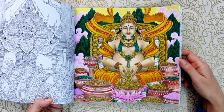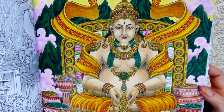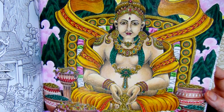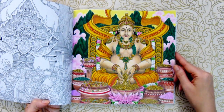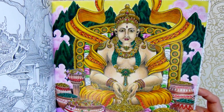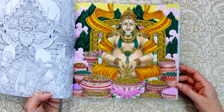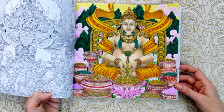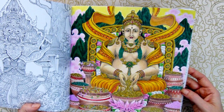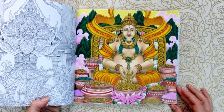Also the white gel pen, of course, for all these patterns in white, and all highlights for gemstones, and little bit of gouache for the clouds and also to cover black lines on the god. On the whole, I'm pleased with this picture. I can't say that I'm super happy, but it's fine. It just looks pretty, and that's it. And I'm glad I have started coloring in this book finally.